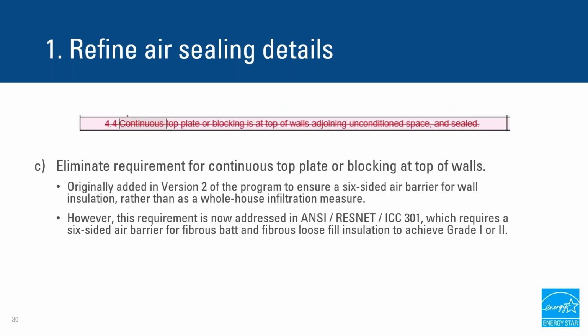The third refinement is to eliminate item 4.4, which is the requirement for continuous top plate or blocking at the top of walls. I had to dust off some files, but this was originally added way back in version 2 of the program a long time ago. And its purpose back then was to ensure a 6-sided air barrier for wall insulation, rather than as a whole house infiltration measure. This requirement is now addressed in ANSI/RESNET/ICC 301, which requires a 6-sided air barrier for fibrous, batt, and loose fill insulation if you want to achieve Grade 1 or Grade 2. Because it's already a requirement embedded in Standard 301, and it's not really an air sealing measure per se, we're striking it as a dedicated checklist item.